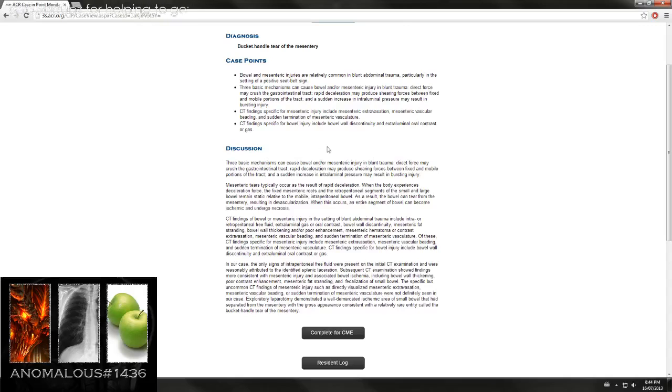In our case, the only signs of intraperitoneal free fluid were present on the initial CT examination and were reasonably attributed to the identified splenic laceration. Subsequent CT examination showed findings more consistent with mesenteric injury and associated bowel ischemia, including bowel wall thickening, poor contrast enhancement, mesenteric fat stranding, and fecalization of small bowel. The specific but uncommon CT findings of mesenteric injury, such as directly visualized mesenteric extravasation, mesenteric vascular beading, or sudden termination of mesenteric vasculature, were not definitely seen in our case. Exploratory laparotomy demonstrated a well-demarcated ischemic area of small bowel that had separated from the mesentery with gross appearance consistent with a relatively rare entity called the bucket handle tear of the mesentery.